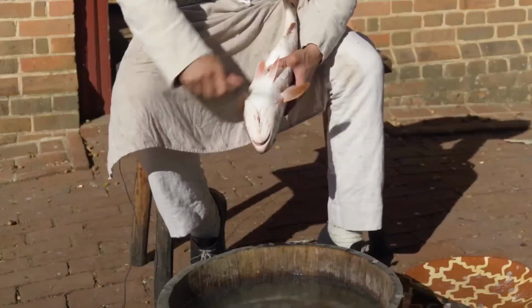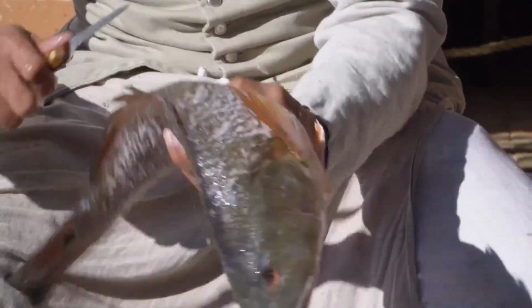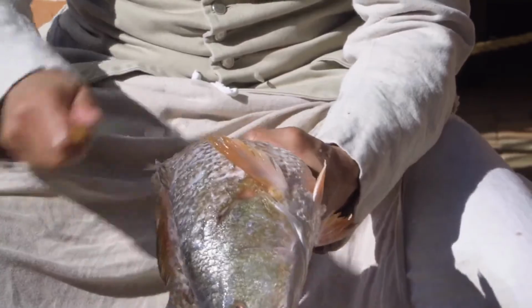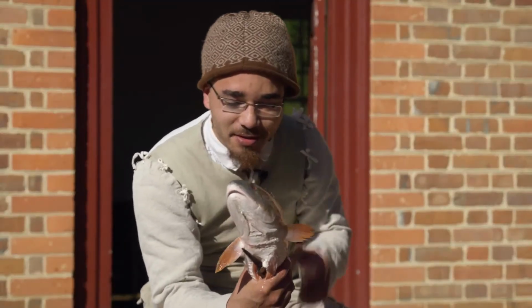The scullery is where you are going to be doing the preparation work for anything that is going to the kitchen to be prepared for their food. We do the gutting, the scaling, we pluck the feathers out of animals as well as skin them. I think? Nope, I have a little bit more.